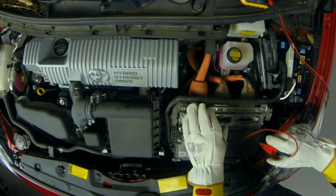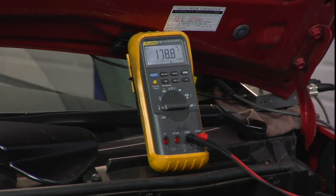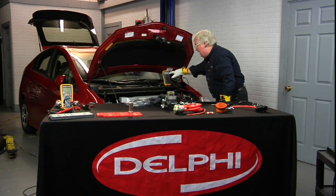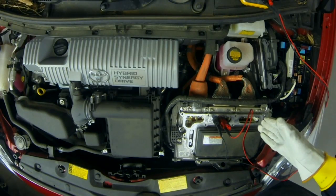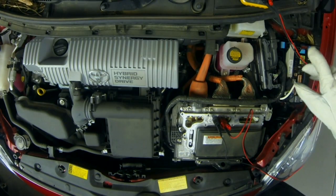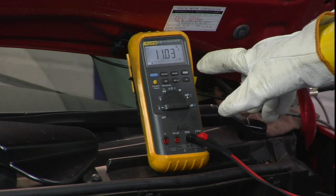And you just pick 2 of the phases, it doesn't matter which 2, using your class 0 1000 volt gloves, because we are working live. And we have about 180 volts of AC. So if we moved them over here to MG2, that's the one that goes to the wheels, you'll see that goes to 0 after that engine shuts down. So no longer is it running.